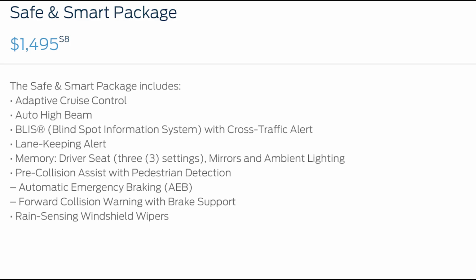And so it's nice because it'll go off so someone doesn't sideswipe you that's not paying attention. And that is now part of this whole big package called the Safe and Sound package. So this package has, in addition to the blind spot monitoring and the memory seats, the adaptive cruise control, lane keep alert, auto braking, the autonomous braking, pedestrian detection, the warning, and all those lights that go off every time you get a little too close to a car. And it also has rain sensing wipers.